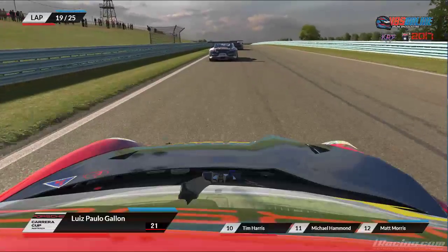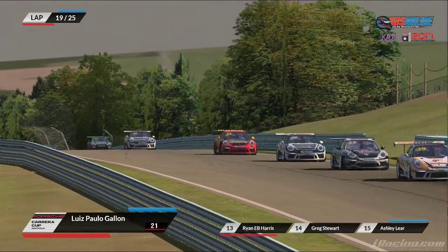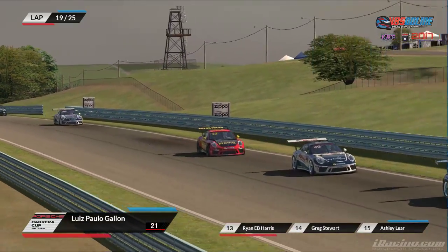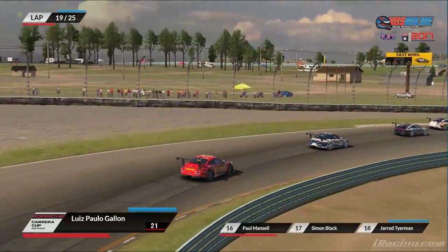Yeah, so this 4-car pack, we've got Lewis in. It's led by Jared Tyman from 18th, then it's Hinton, Hall and Gallen through to 21st. Then you've got David Jellings hanging in the background there, waiting for something to happen.